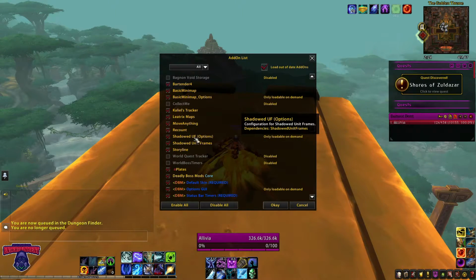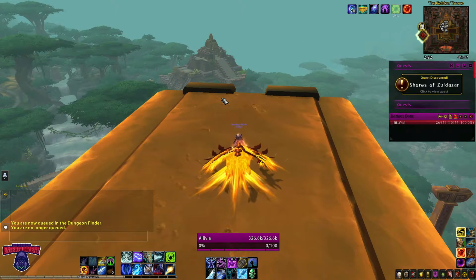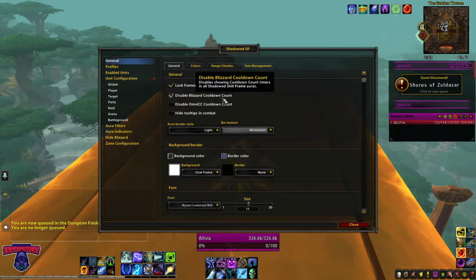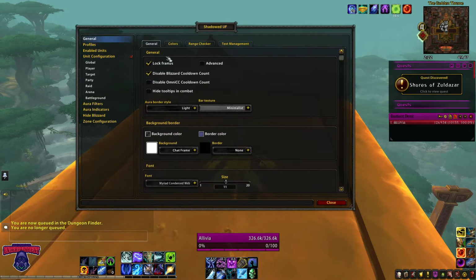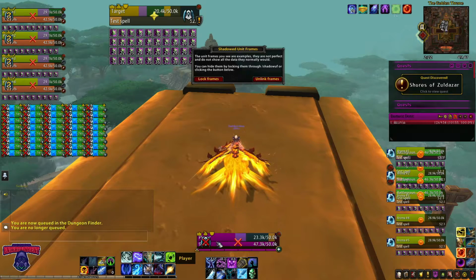Next up we have Shadowed Unit Frames. This is the third piece to our puzzle when it comes to creating a clean UI. Shadowed Unit Frames, or SUF, is what I use to move around all these bars that just appeared on our screen here. I use it to customize and move my player bar.